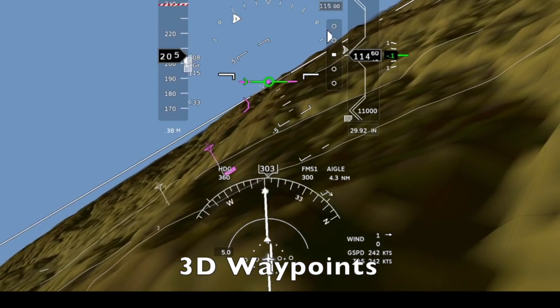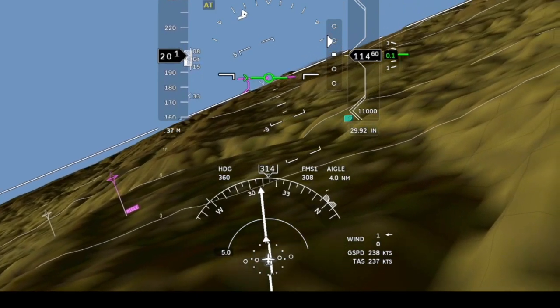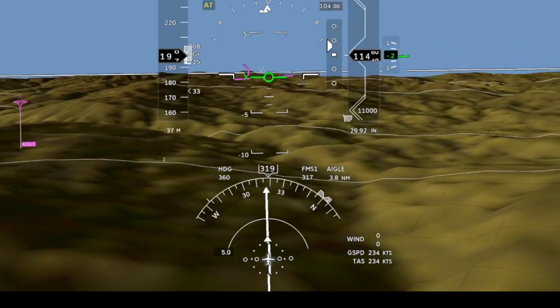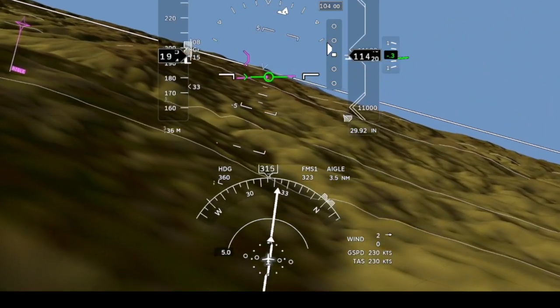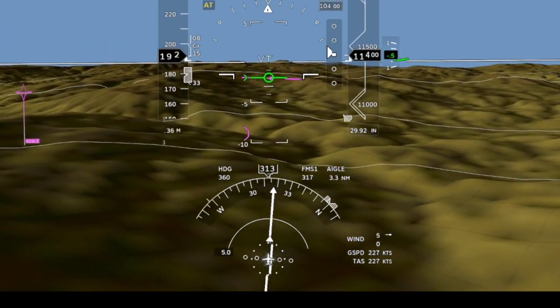That's correct. So we also are very focused on simplicity and less clutter. So with 3D waypoints and traffic, as an example, very simple presentation, easy to understand. We don't have a bunch of lines or rectangles coming at you, filling the display. And so that's what you're going to notice the most. It's just a very comfortable, easy to interpret display.